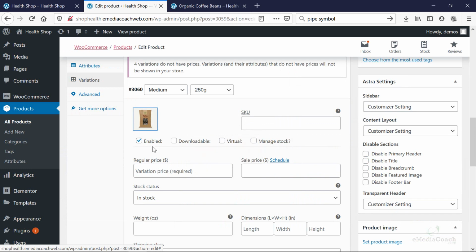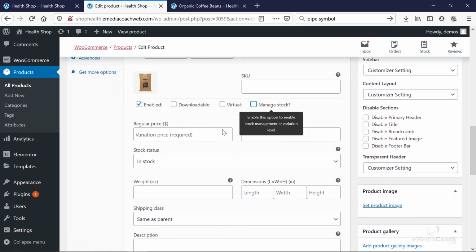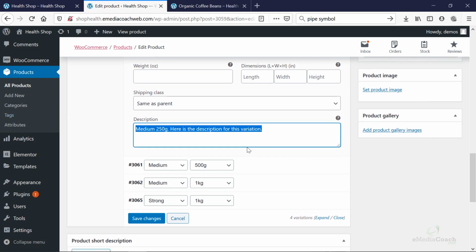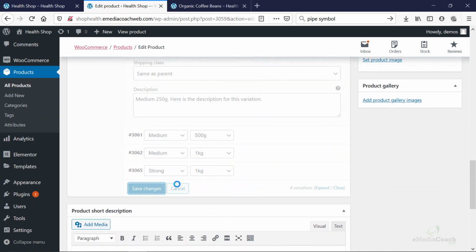You can enter a SKU. It's enabled. You can choose to manage stock if you would like to. Otherwise, it should show up as available to purchase, regardless of you entering a particular stock quantity. There you go. Stock status, in stock. And there's the rest of it, and you can enter your description here. Okay. Now let's just click on Save Changes.